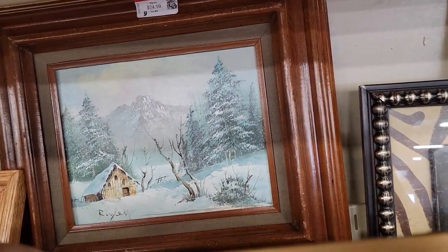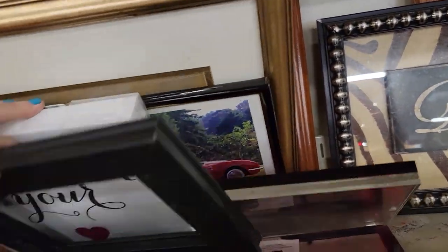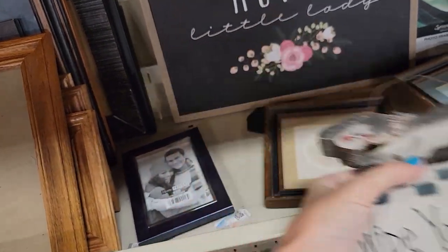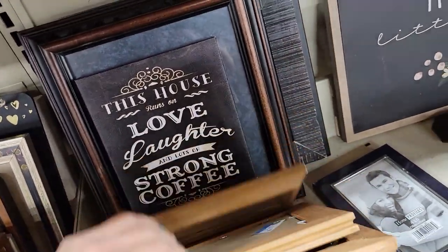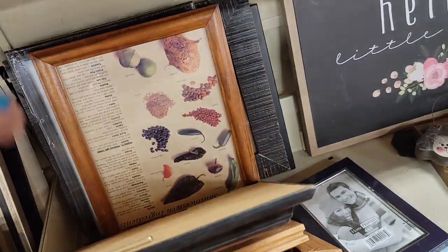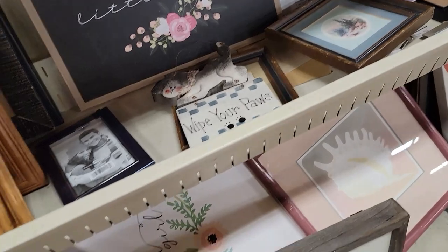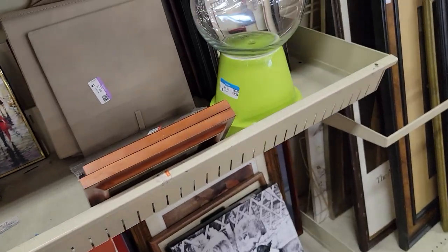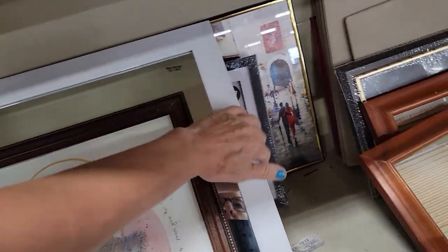Wrigley. That's an oil painting. Pretty nice. Wipe your paws. Just wipe your paws. We have that on our doormat. Oh, nice wood frames. Gosh, if you ever need a frame, just go to Goodwill. Goodwill's got all the nice frames you could ever want. Okay. I think that about does it for the small art.